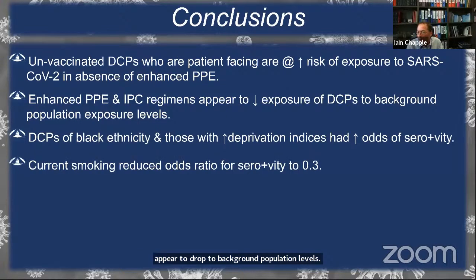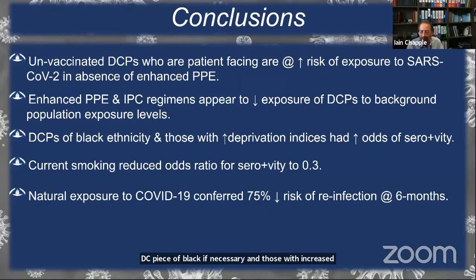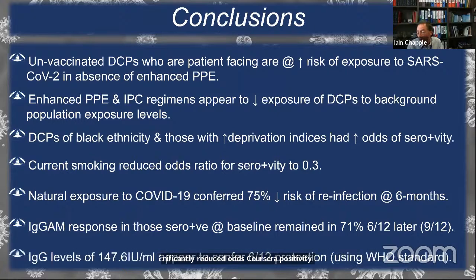DCPs of Black ethnicity and those with increased deprivation indices had increased odds of seropositivity, and current smoking led to significantly reduced odds of seropositivity. Natural infection or exposure to SARS-CoV-2 conferred a 75% risk reduction of reinfection at 6 months, and the IgG, A and M responses in those that were seropositive at baseline remained in the majority, 71% of those individuals at 6 months following baseline, which is 9 months following infection.